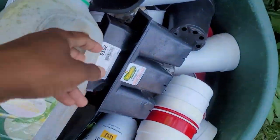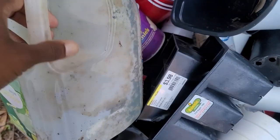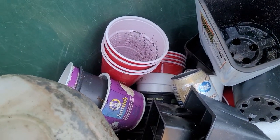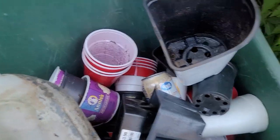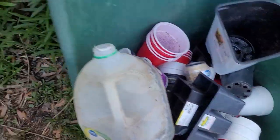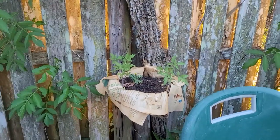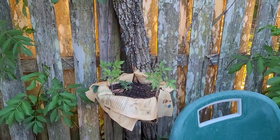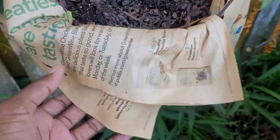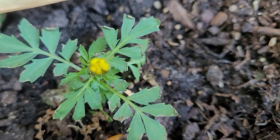Here's my awful bin of old trays and solo cups and pots and my soda cans, which I use for seed starting because they help, like a heat pad under them. And this hanging basket here, I have some tomatoes and one baby marigold. Okay, so it's lined with newspaper, as you can see. But this marigold is tiny and is already producing a flower.